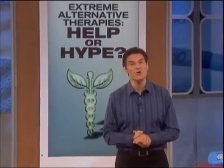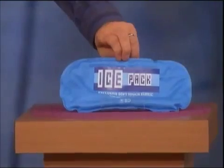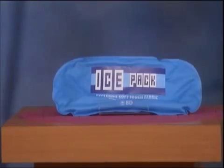The first extreme alternative therapy is for pain management. It's called cryogenic chamber therapy. Now, cryotherapy is the application of cold temperatures to all parts of our body. And it's something we've used for a long time, right? Many of you may have tried this high-tech version, right? An ice pack. But imagine if you could grow it. Right over here is a cryo sauna.